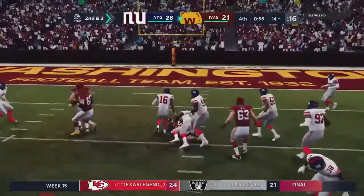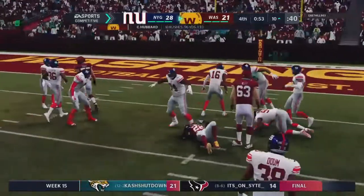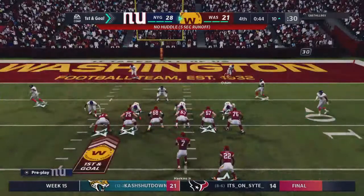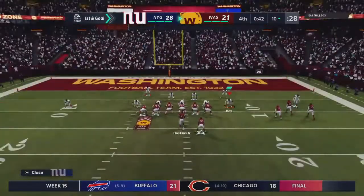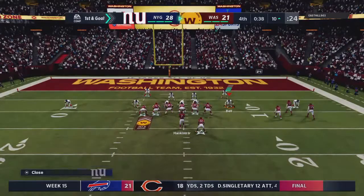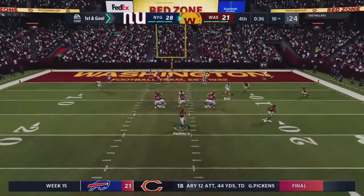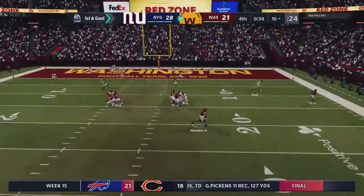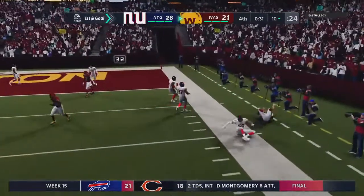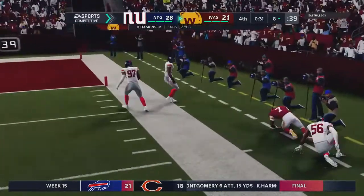From the shotgun now, here's an inside give, and he'll get it here to the 10-yard line. A looming decision to make on the conversion, down 7. But first things first, they need to score as they come up on first and goal. From the gun, Haskins, flushed out right. Gives him a couple on the scramble.